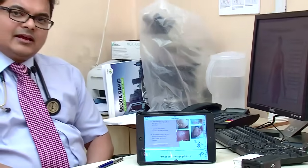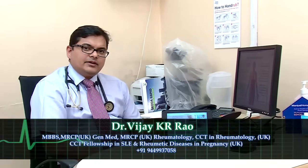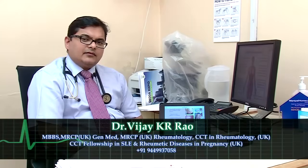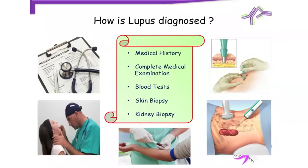So you must be worried if you have any of the following symptoms. If you have hair loss unexplained by any other disease, if you have rashes on your cheeks with exposure to sun, if you have recurrent ulcers in the mouth, if you have joint pains along with swellings, if you feel extremely tired for no reason, and if you start having protein leak in the urine, along with any of the serious manifestations such as psychosis or any blood problems which I mentioned before, then you need to consult your physician in order to be referred to a rheumatologist.